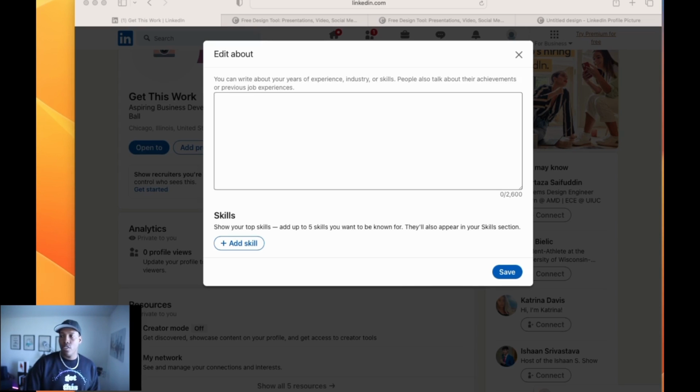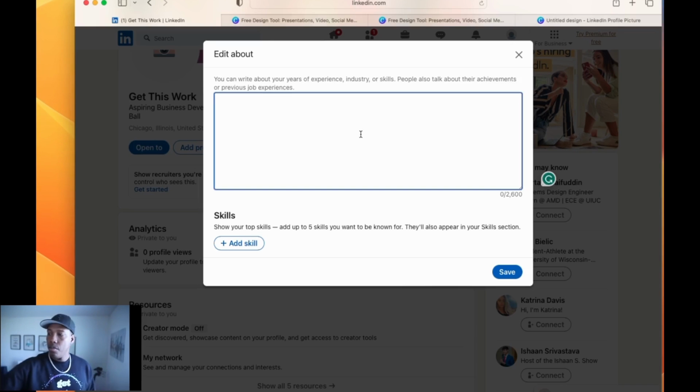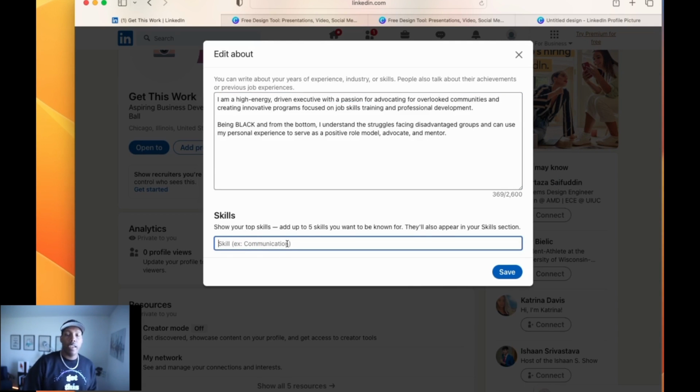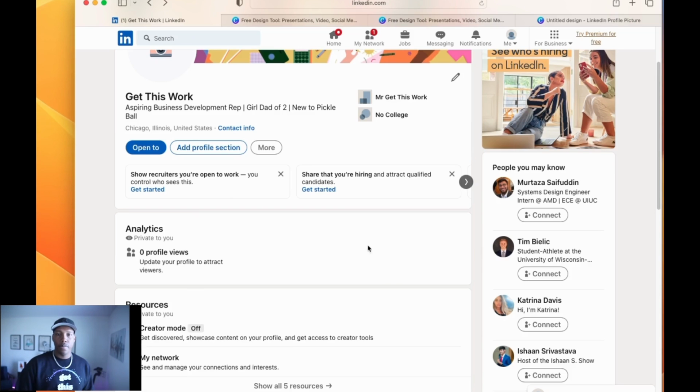But if not, I'm just gonna drag and drop my current about from my profile. Boom. Easy peasy. And while you're here, it also makes sense to add some skills into here, right? And so the skills, I'll show you a cheat sheet on skills in a second. So we'll come back to adding skills. And I'm just gonna save.